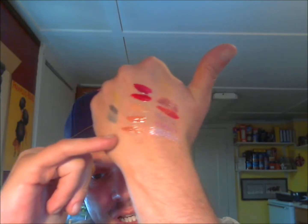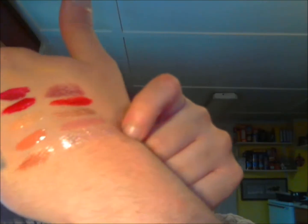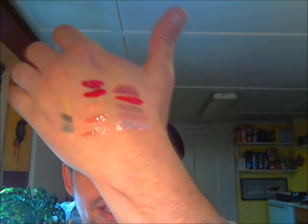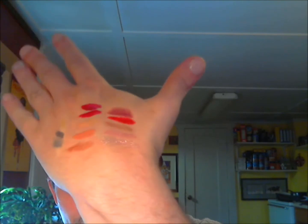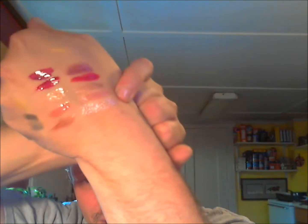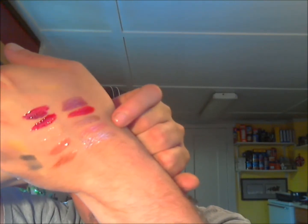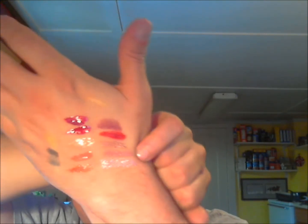The lippies are phenomenal. My personal favorite is that Dazzle Smash Hit. I think it's just, oh, it's lovely, lovely, lovely. And then, of course, the glasses. But I'd say my second favorite is that mauve color, which is called Feed the Senses. I really, really like that as well.